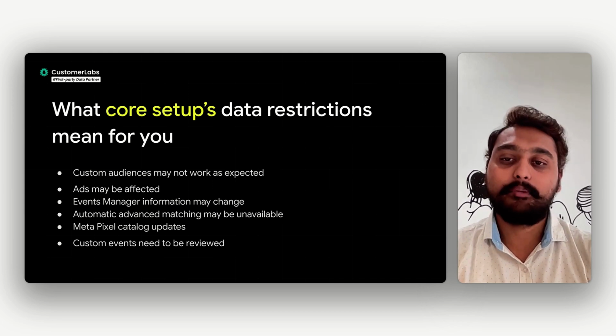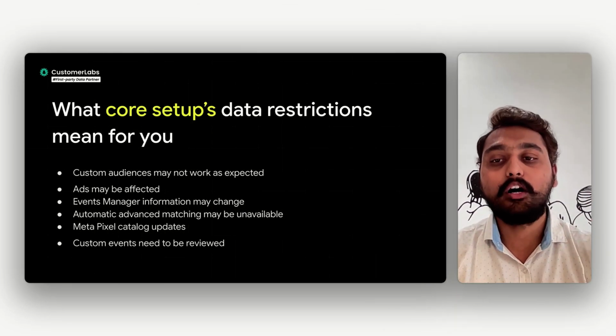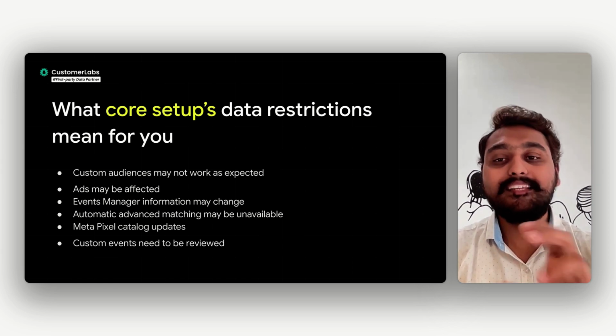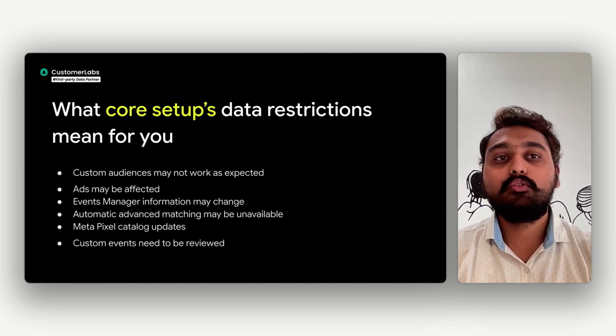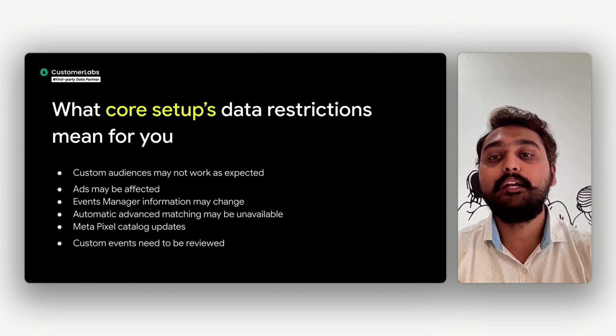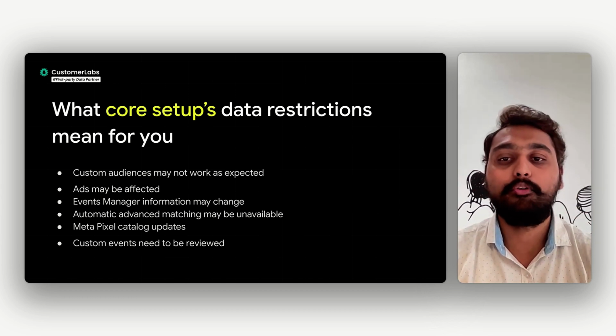Next, the Events Manager information may change. The information that you have in the Events Manager, for example, the lower funnel events, may be blocked because the custom parameters or anything in the URL after the domain is being sent. This information might be blocked. This includes the sampled activities and the test event tools. Meta clearly mentions that any event that has this information will be blocked. So you have to be careful about that.